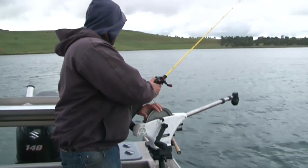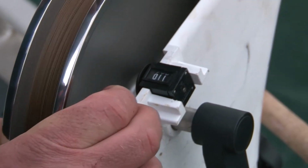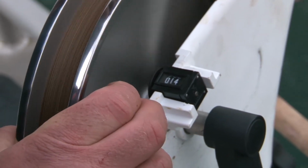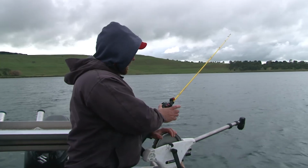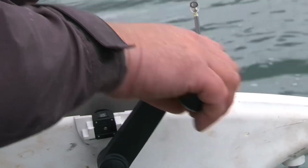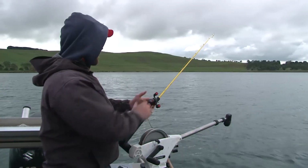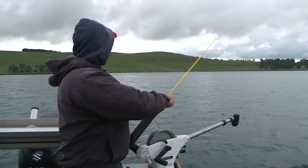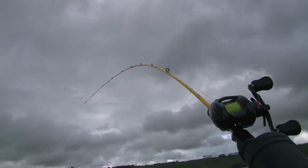But if you do that and you keep your eye on the ball, it really is a very effective way of targeting fish at depth. So bombs away. Okay, now I've got it down to the depth that I want. I engage my reel. I tighten up the spool here so it won't sink any further. And then it's just a matter of making sure I take all the slack line out and keep that rod tip nice and well bent.